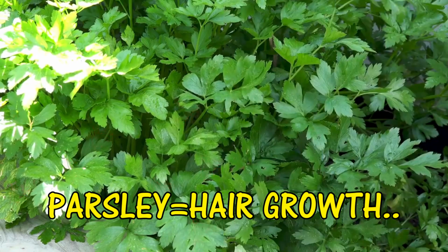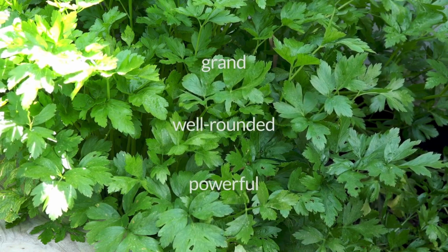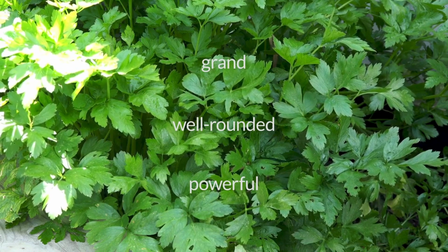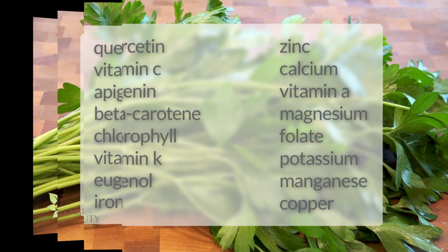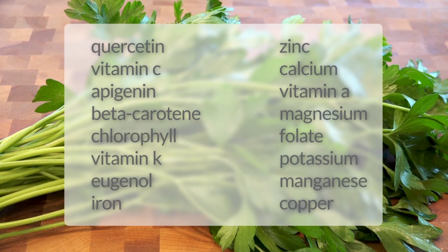I would describe parsley's personality as grand, well-rounded, and powerful. As long as you keep the soil from completely drying out and harvest consistently, it's pretty much an independent plant. Parsley is another powerhouse. To be honest, most herbs are. They're so ancient, they've had time to develop in ways that us humans don't fully understand yet.